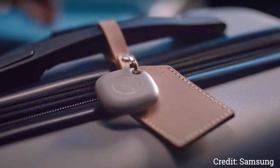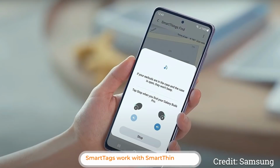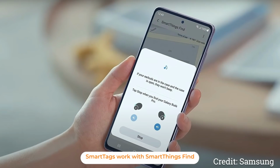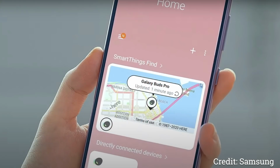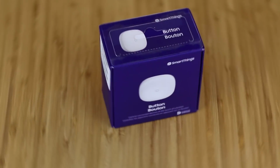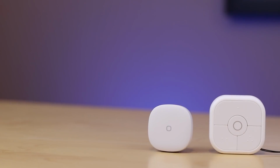But the other capability that would be available on both of these, I think, is just as interesting for those of us who've had SmartThings for a long time. And that's because I don't think the buttons in Samsung SmartThings have been really well handled for a long time. And these are the ones actually that were sold by Samsung. And the Galaxy SmartTags actually have the ability to have a button press on them.